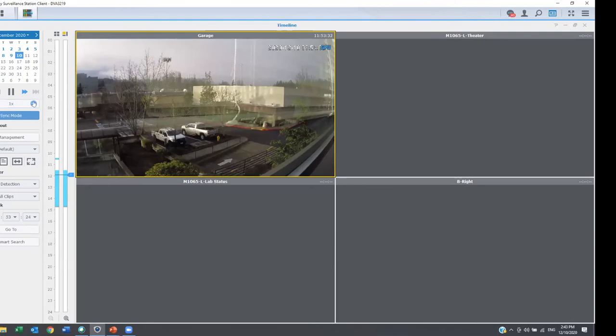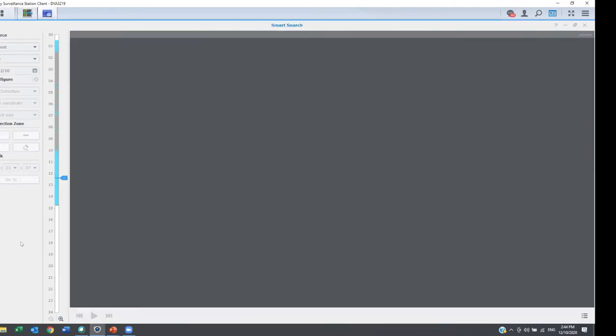And if I fast forward 64 times, you guys see the times here. So it will switch over. You can watch it faster as every moment changes to find exactly what moment that thing happened. But moreover, if you want to search the footage by the event, we also have smart search. You can instantly click the smart search here. We'll jump into the smart search.